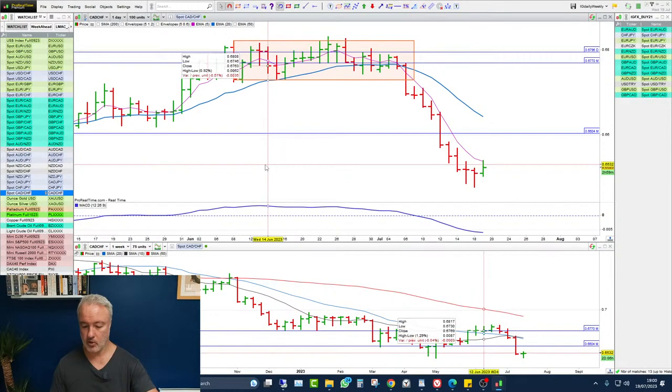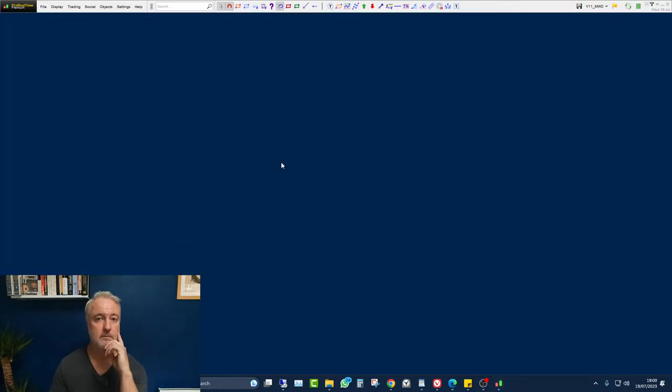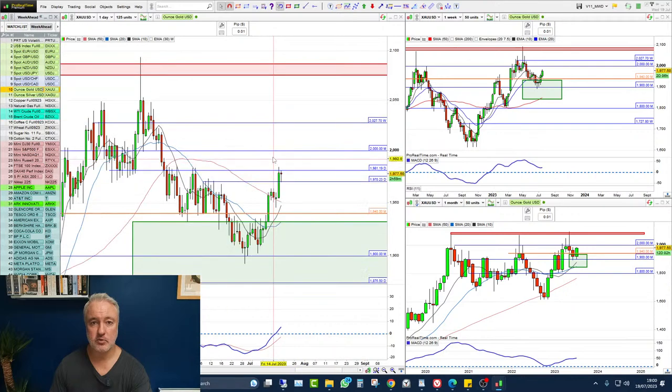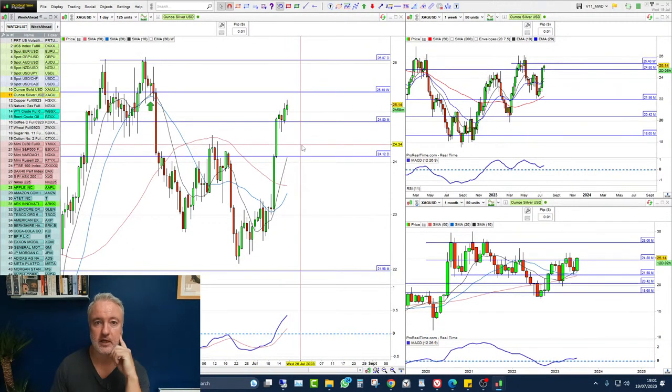So let's go to the main layout. Let's have a look at gold. Gold is looking really nice and bullish. There was a nice little pullback here, which I missed. Any kind of pullbacks now would look good. Excuse me. Silver, I need a pullback here as well. So no pullbacks, so no setup.